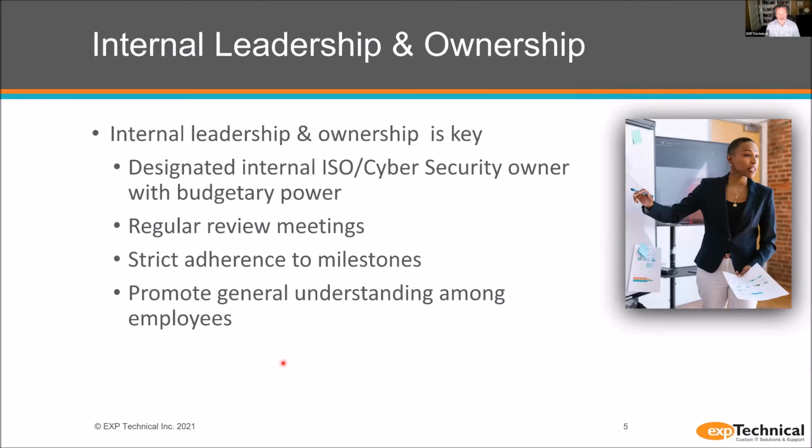Designated person, ideally not IT, somebody with budgetary power and executive power, regular review meetings with that person in attendance. It could be monthly, strict adherence to milestones. And then also, the more people understand what's going on, the better the compliance in general is going to be.